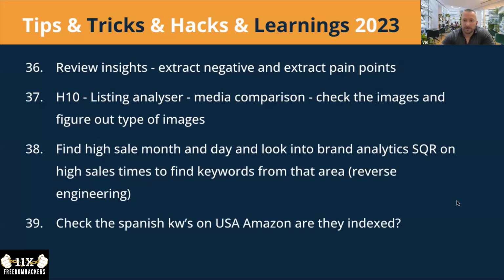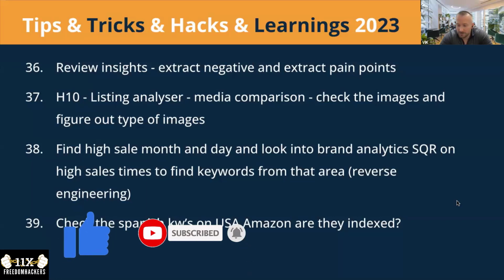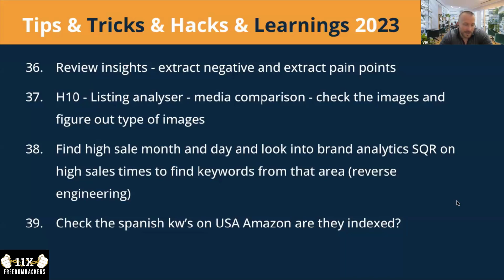Again, Spanish keywords on Amazon USA. Amazon USA supposedly translates your listing automatically to Spanish. But if the text in your A++ content is on the images, then it is not translated. On the back end, inside the EBC area, you can click the button to translate your EBC A++ content to Spanish as well, if someone from that language is browsing your listing.